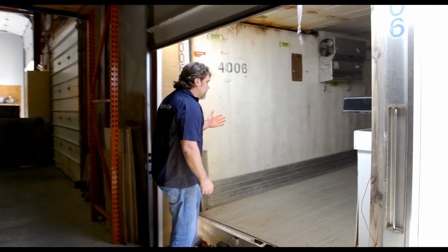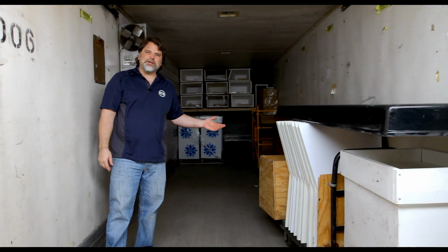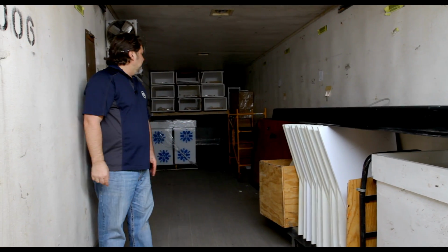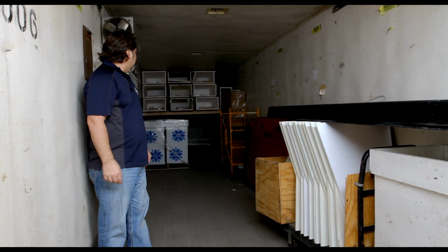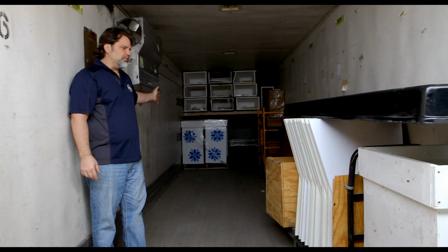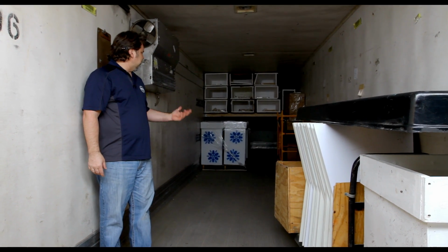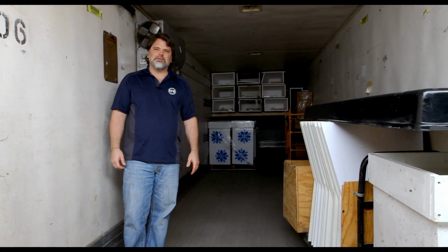So we've got a couple of trailers out back. One of the nice things about these is you don't pay rent on them. You don't pay any square footage. So you can see this is a 40-foot trailer, 8 feet wide. All this storage is free. We've got boxes that we use for festivals, pedestals that we use for festivals. After festival season, we'll have everything packaged and put back in here. Fill this whole trailer up with stuff that we use in the wintertime.